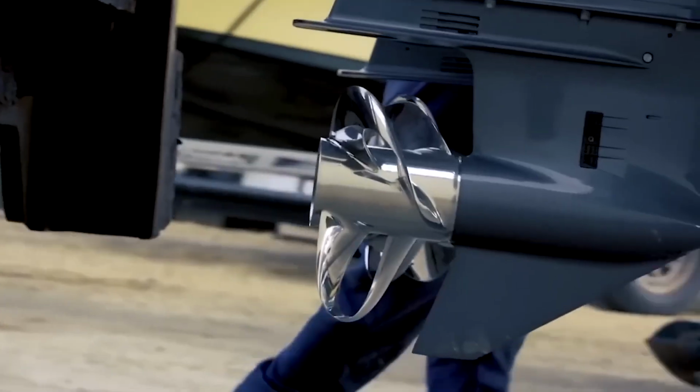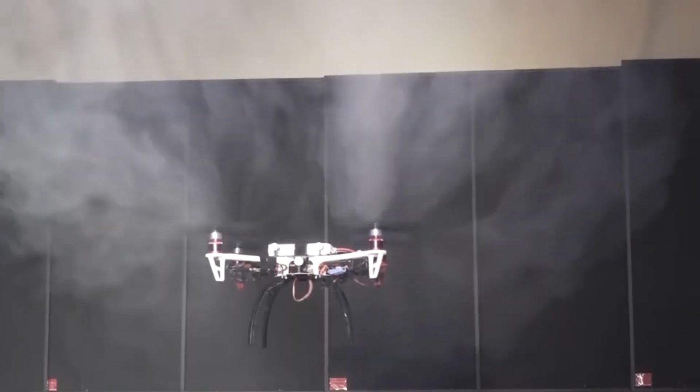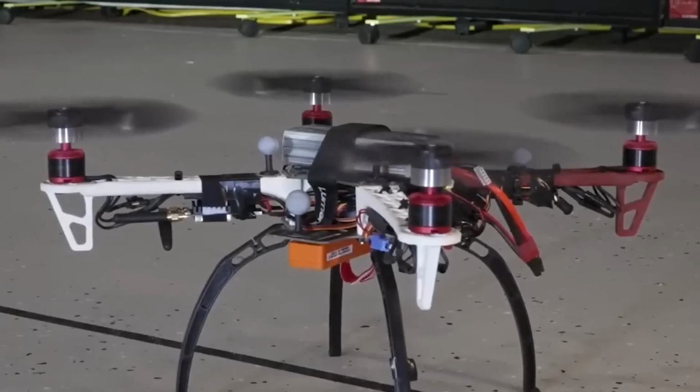The two main toroidal propellers I've seen are the one from Sharrow, who have been focused on marine applications, and one from a research group at the Lincoln Laboratories within MIT, who have been focused on extremely quiet drones.